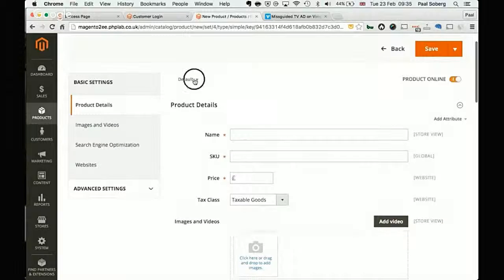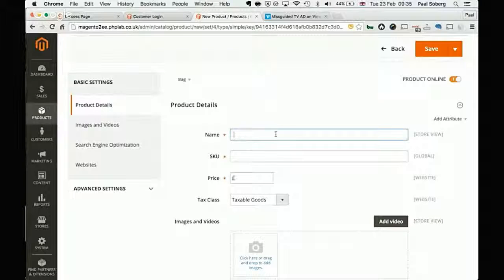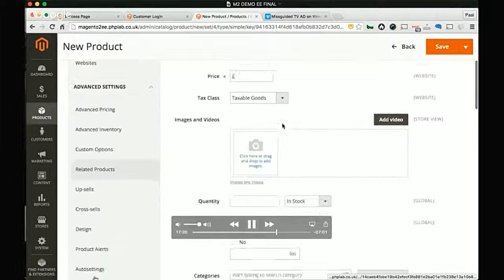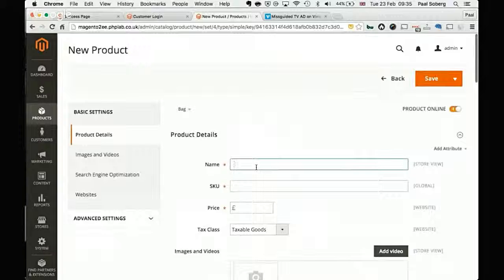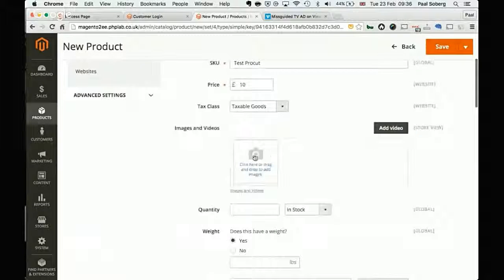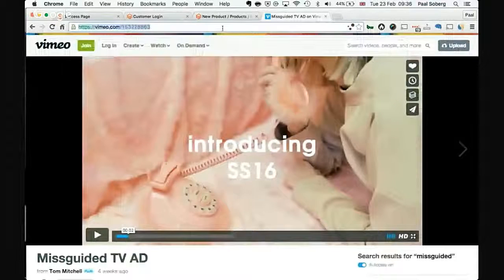Attribute set, actually you just select it here. So I'll just select bag, for example. And in Magento 1, you had to look through all these tabs here to find the information you needed to create the product. Now everything is on one tab. You can set the price. You can drag and drop images, or you can just upload in the standard grid information. You can also add in a video.